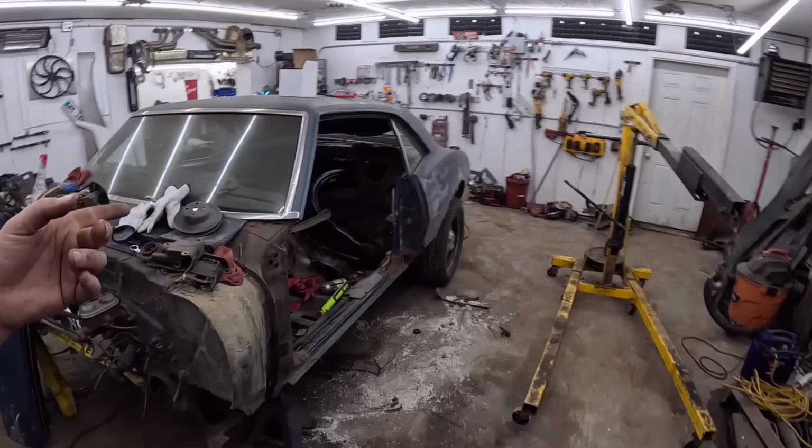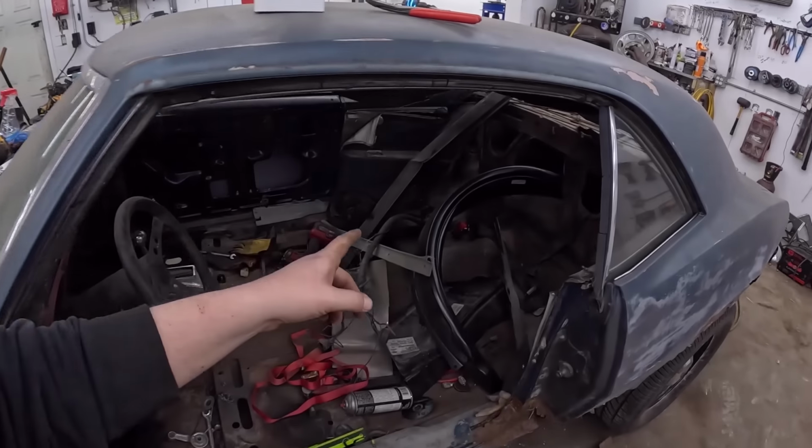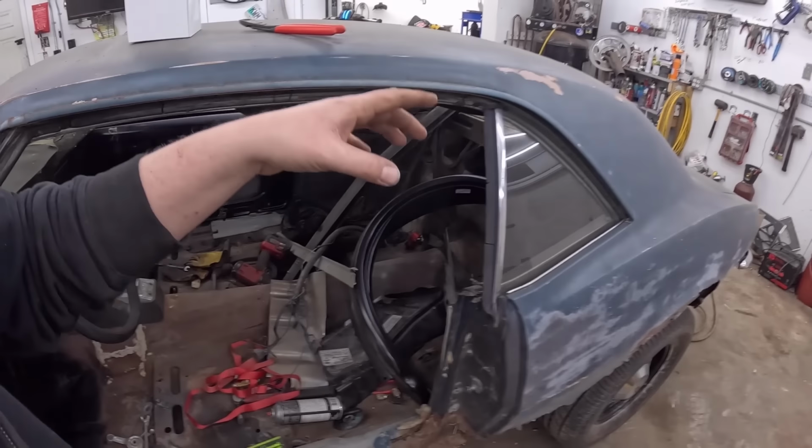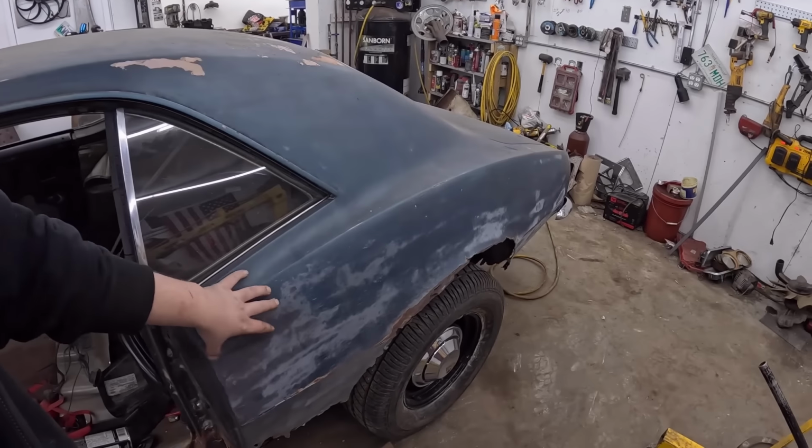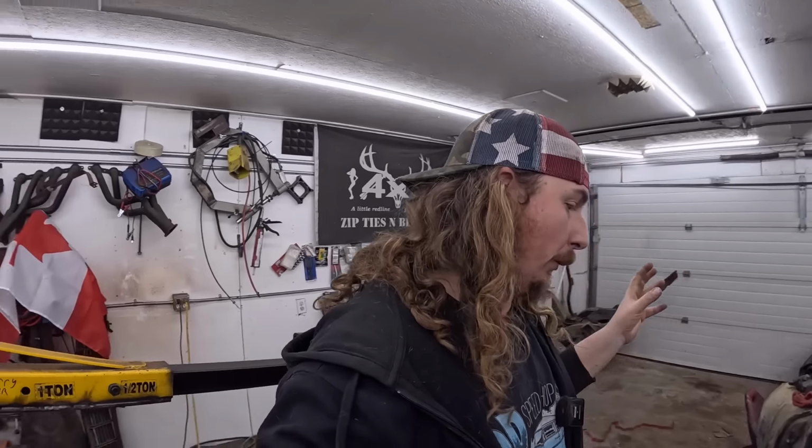And then at the back, we have outer wheel houses, but we need inners, because I want a mini tub on this thing. And then we're also waiting on full quarters. So unfortunately, we're kind of right in the middle of whatever.